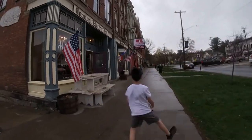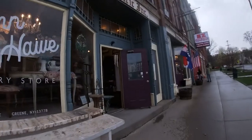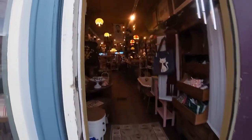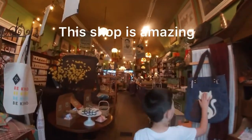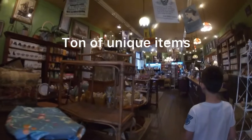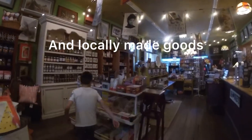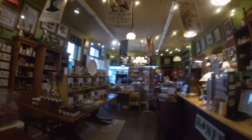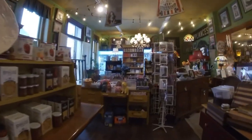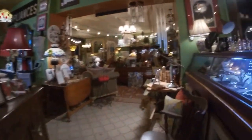This is called Comfort Electric. It's a little gift shop. Ooh, let's check it out. Cool little gift shop here. Wow. They have some nice lamps. Very cool shop.